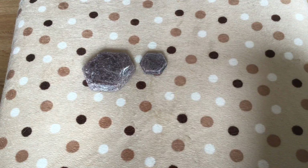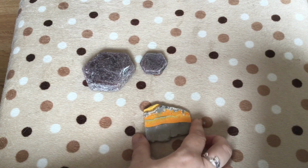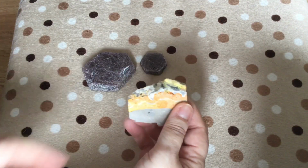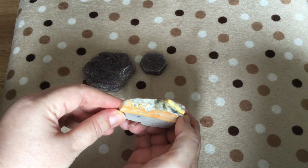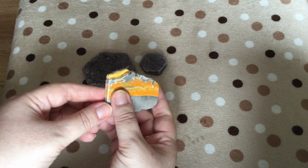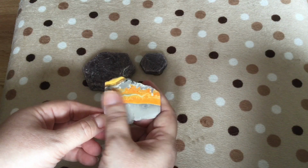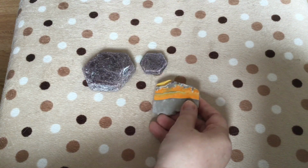Then I got this, a bumblebee jasper slice, and I love the colour of it. The back side of it is rough still, you can see the bright colour in there. So the back side is rough and this side has been polished. So really nice, and I thought it would sit nicely on my altar. Bumblebee jasper is another stone that I really love.